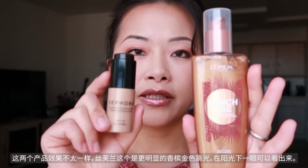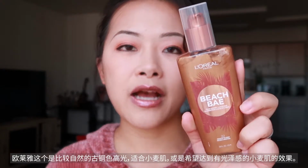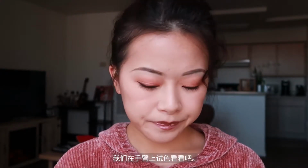Those two are a different type. This one has more sparkle and is more golden, everybody can tell. And this one I got from Walmart. This is for deeper skin, but I just like that kind of tan skin. This one is a very natural shimmer. After you apply it on your skin, you feel like your skin is very healthy, very tan, and has some shimmer there, but not too much. I'll show you guys the difference.